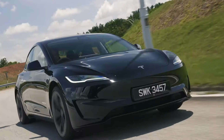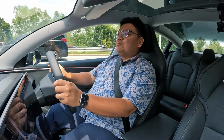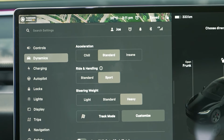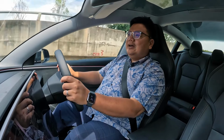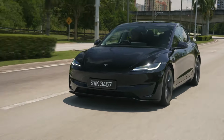It's absolutely insane, and that is exactly what the quickest driving mode is called too. You've got chill, standard, and insane. This, according to Tesla, is still a level or two below ludicrous or plaid, but yeah, it's more than quick enough for anyone in the world really.